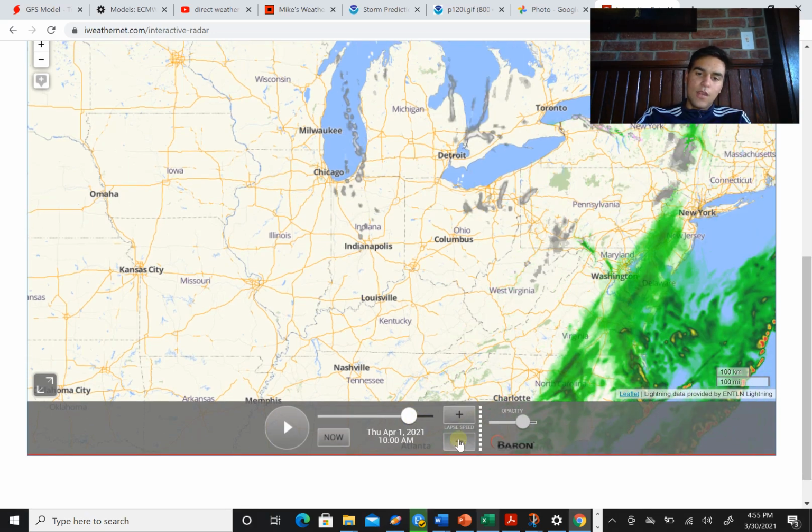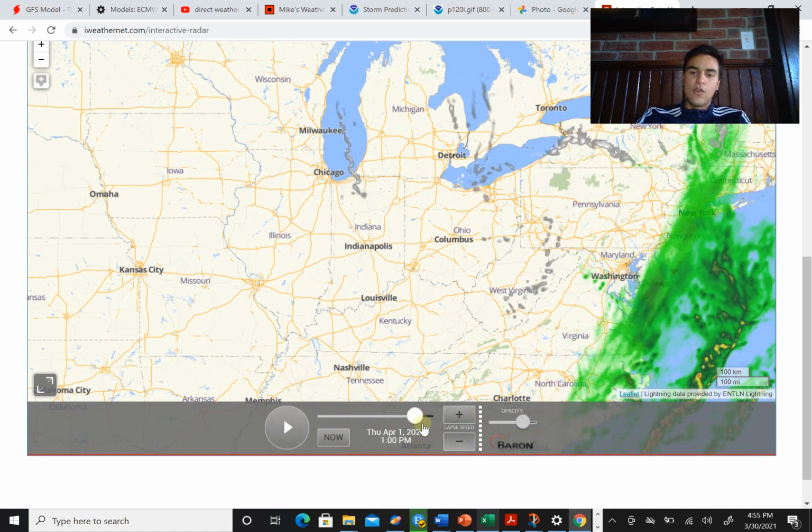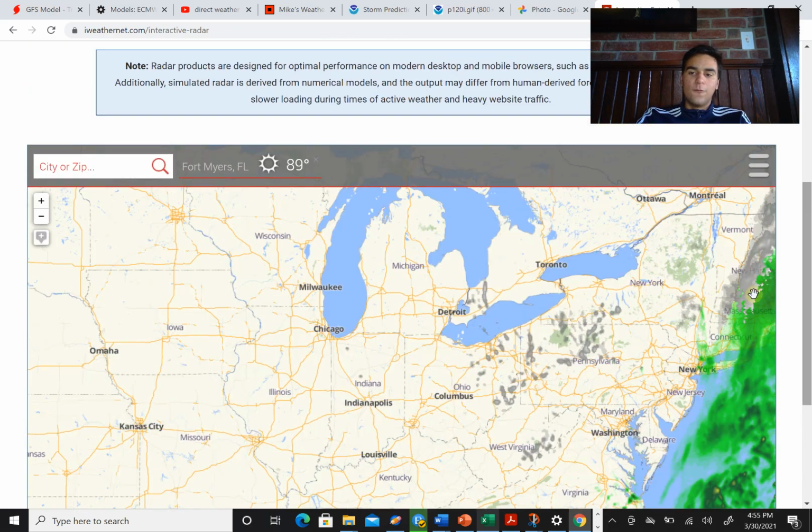But you see the heavy rain will extend through Thursday morning and into Thursday afternoon. Thursday night, the rain will still be there, and then should move out, I'd say, very early on Friday for most of the Northeast. So keep a close eye on that. This could be a major snowstorm for you guys, and make sure to prepare around the interior Northeast.